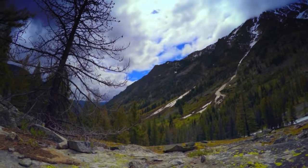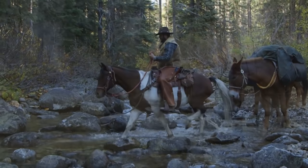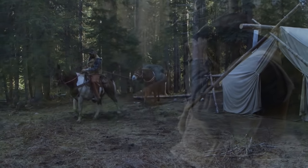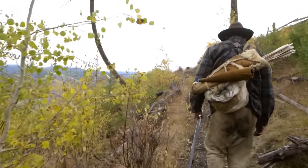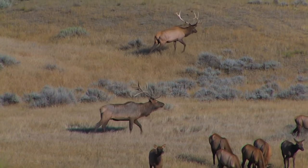The high country's awaiting, and Laramy has a couple of mountain canaries and a good horse to carry him all the way into camp. He's gotten a good look at a bear, and now he's working down the trail hoping to get into range of a fine bull elk.